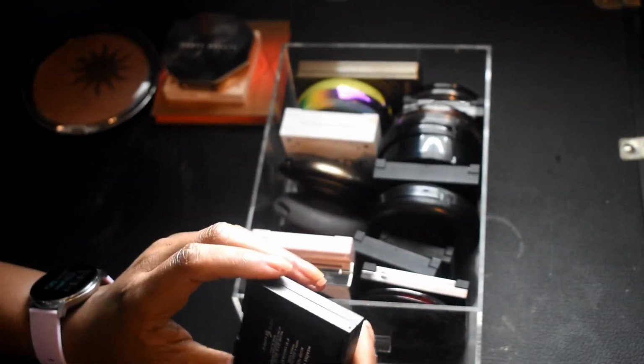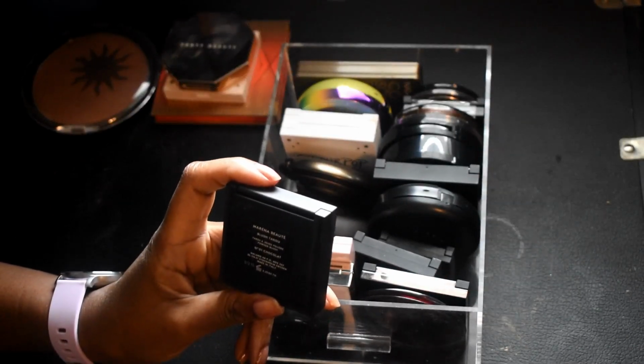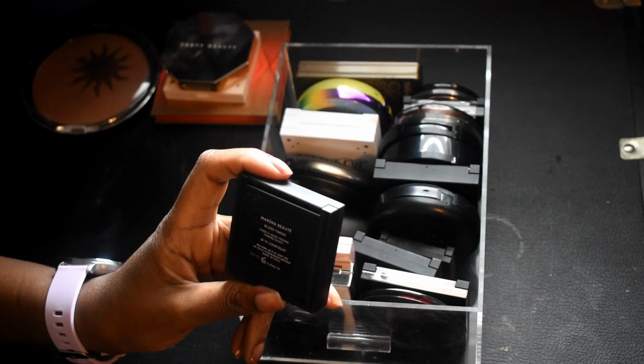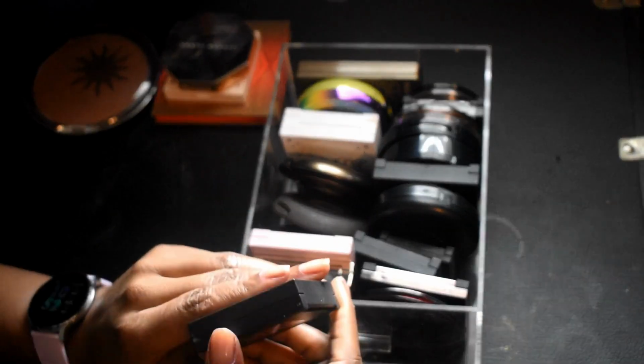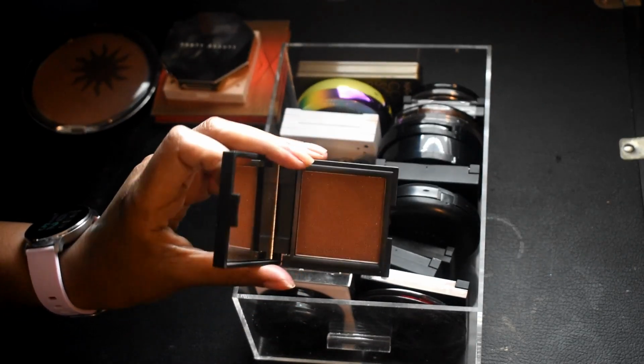This was the next bronzer I was excited to hit pan on in the year. I clearly will not get to it. It is the Marina Butte Blush in Taro. No, this is in Chocolate, I'm sorry. This is a really nice bronzer. This is like a satiny finish.